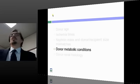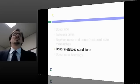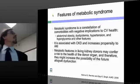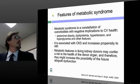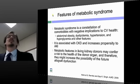So let's talk a little about donor metabolic conditions, and this came up today in the second case that was presented, because this is a very different time for living donation. It used to be different 30 years ago. Metabolic syndrome is a constellation of comorbidities with negative implications for cardiovascular health: abdominal obesity, dyslipidemia, hypertension, hypertriglyceridemia, etc. It is associated with chronic kidney disease, and it increases the propensity to acute kidney injury. And metabolic features in living kidney donors may confer a risk to the health of the donor organ, and therefore might increase the possibility of future allograft dysfunction.